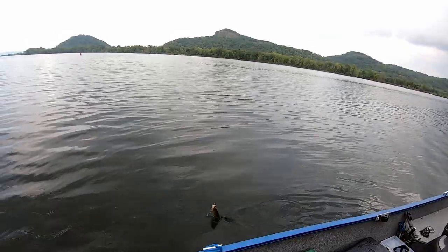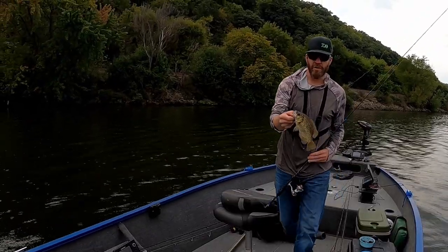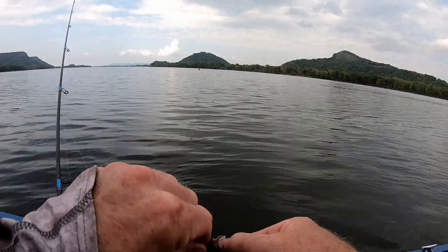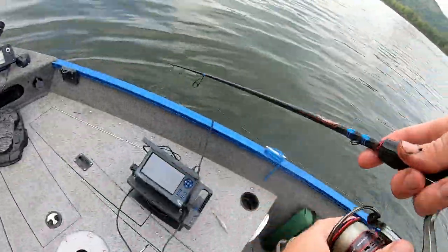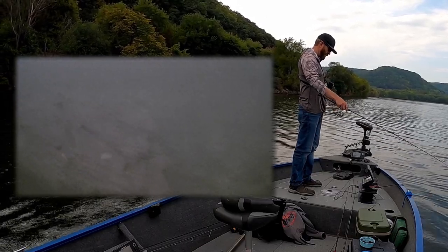Feels a little better. Whatever it is. It's rock bass. Wow, look at the size of that rock bass. That's awesome. Getting all kinds of different species here. That's a beautiful rock bass. Put up a tussle. What I haven't pulled up with this worm yet, which I'm a little surprised of, is a walleye. Did see one on camera, for sure. There you go. Bluegill.